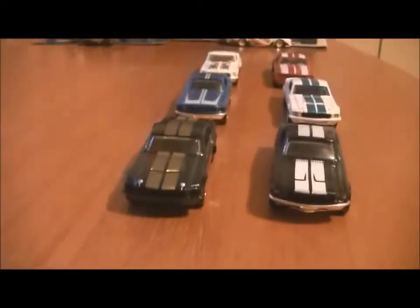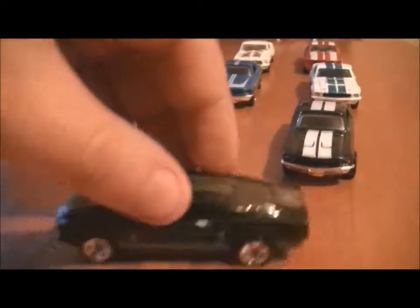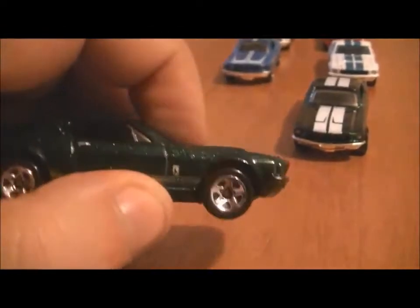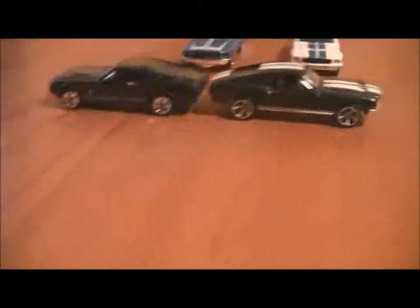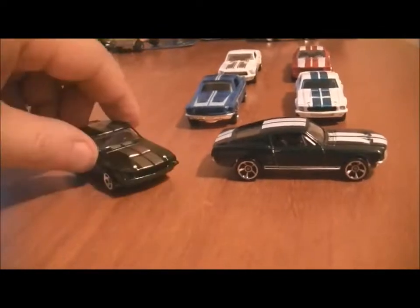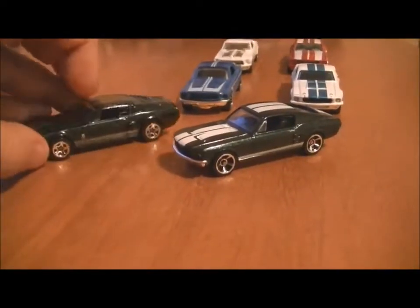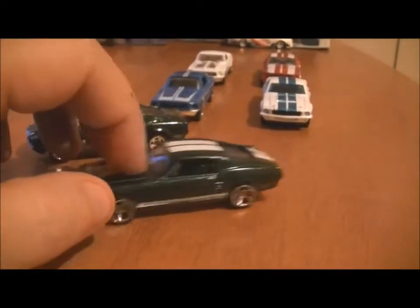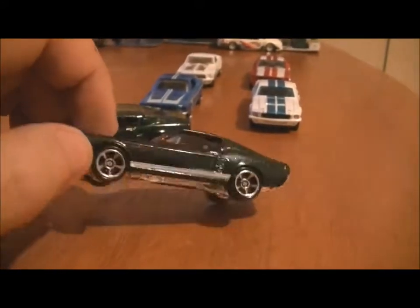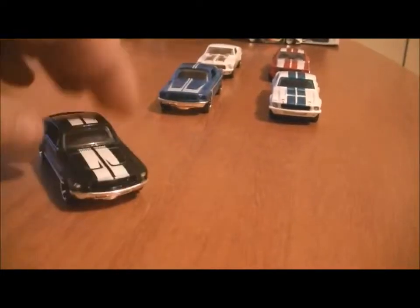So the first two that will be coming up is what probably is the closest to an Eleanor out of them, and the Tokyo Drift Ford Mustang. So if you look on the side of the two, this is pretty close because I do really like both of them. I like the colors, the dark green. But one thing to note is this one feels like it's a better quality car, like more effort went into assembling this one than that one. So I will have to go with this one.